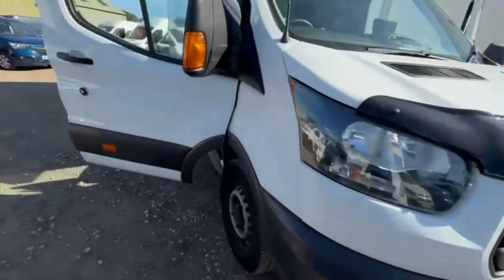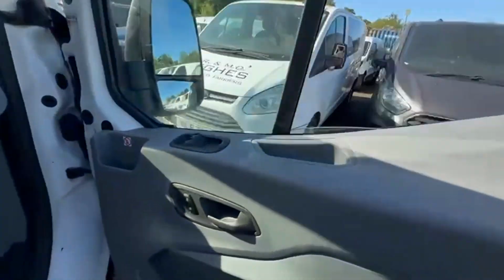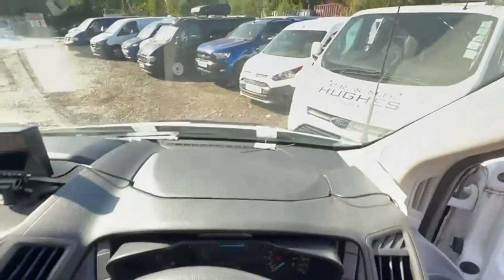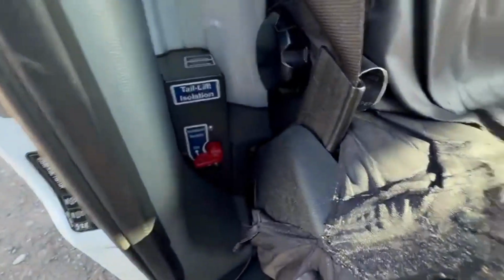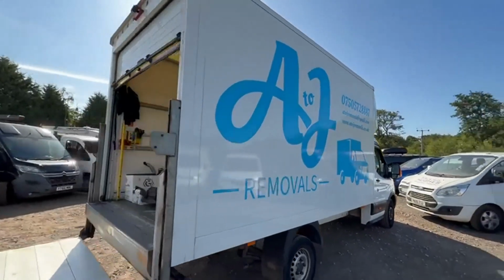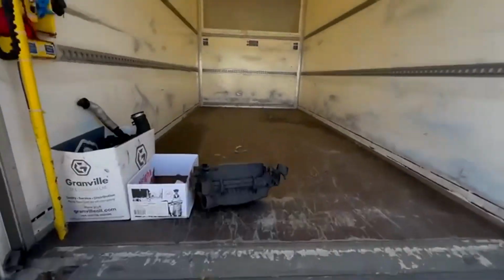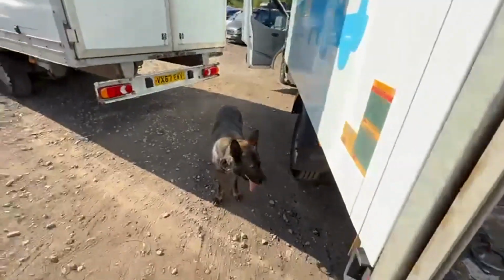2019 Ford Transit 350 2.0 TDCI Luton box van, tail lift, wet cambelt issues, non-runner, 99k miles, VAT inclusive. Body: white Luton box. Mileage: 99,992. MOT: 7th of August 2025. Engine: 1996 cc 2.0 TDCI, 130 PS. Transmission: 6-speed manual, front-wheel drive.